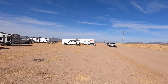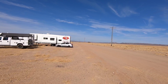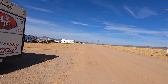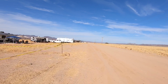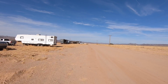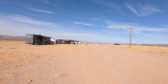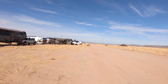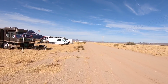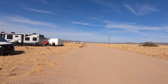Get out of the way of the law enforcement here. Almost up to the van. I kind of picked down here to be a little farther away from all the dust. We're very close, right next to the runway, but we're very close to 95 too. There's the van and the trailer. Let me pull in here. All right, let's do this. I'm gonna get parked.